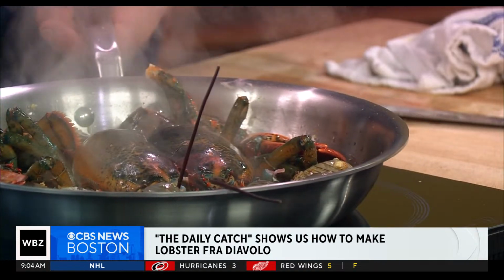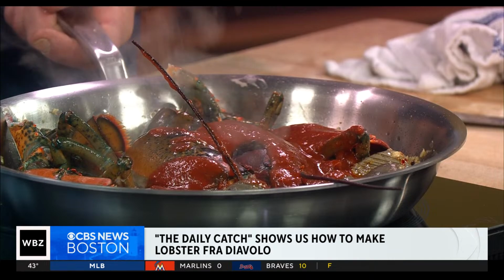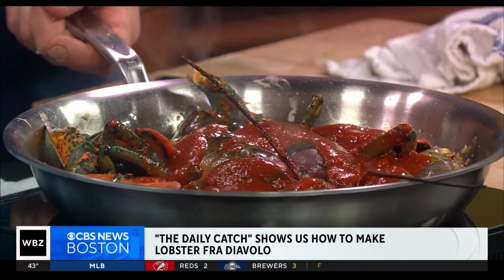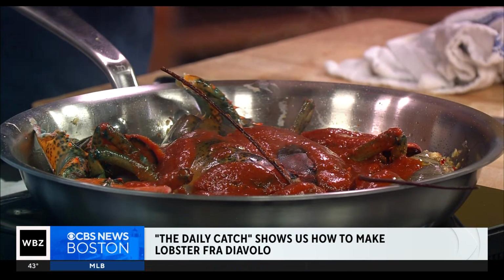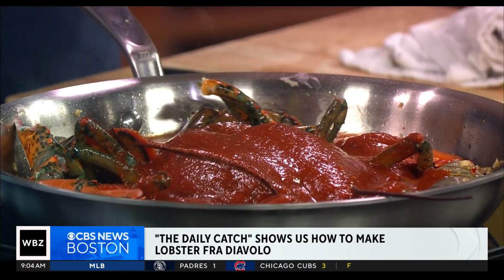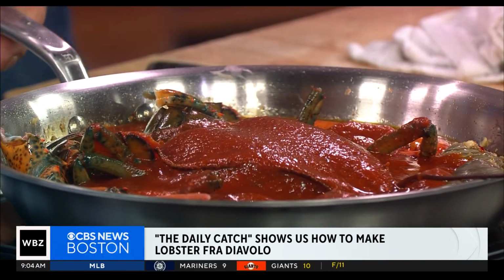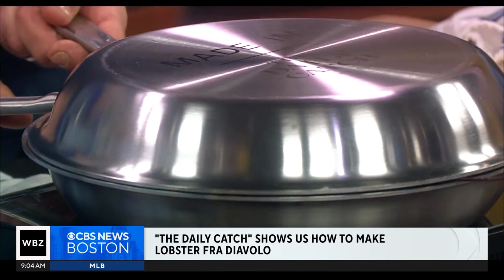Okay, so we're gonna take this and we're just gonna add a couple of scoops of this. Oh, looks so good. So as this is all simmering together, and those clams start to open and that lobster starts to cook, all the flavors and juices from that seafood are gonna go into this sauce, and that's what gives it its delicious flavor. So we're gonna add our tomato sauce, and then we're just gonna put a lid on it, and we're gonna let that just continue to cook.